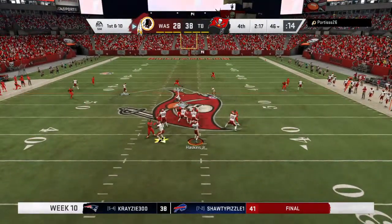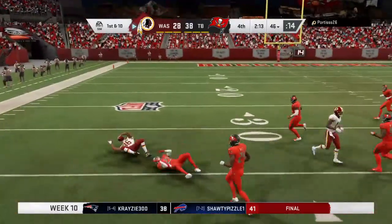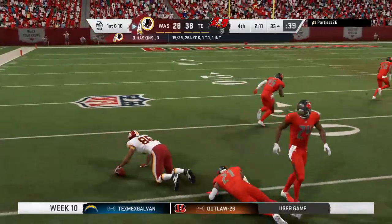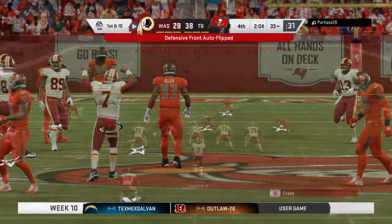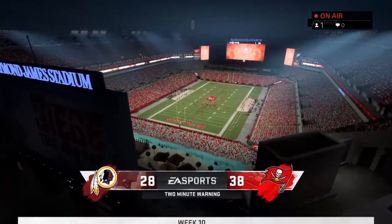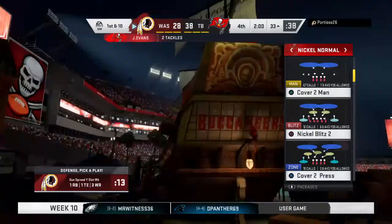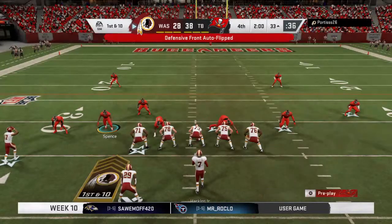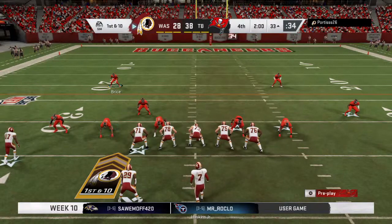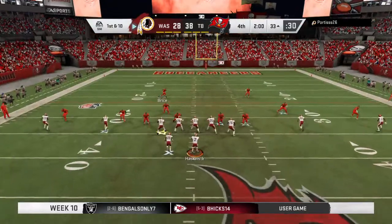On 1st down, it's Haskins. And he finds the tight end, Reed. And he's going to get this all the way down inside the 35. That's now a pair of explosive plays in succession, both north of 20 yards. 2 minutes left to play in this football game here on EA Sports. So it's Redskin football here as we welcome you back. And let's see what they've come up with offensively after having time to talk it over.